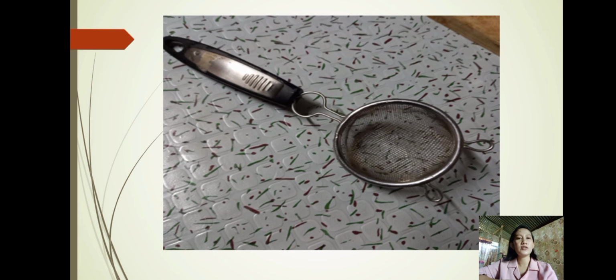Okay, the next one is we have a strainer. We used it to strain some juicy ingredients for cooking food, like a lemon, which we used to strain the seeds of the lemon, so that only the juice is put on the food and mixed in.